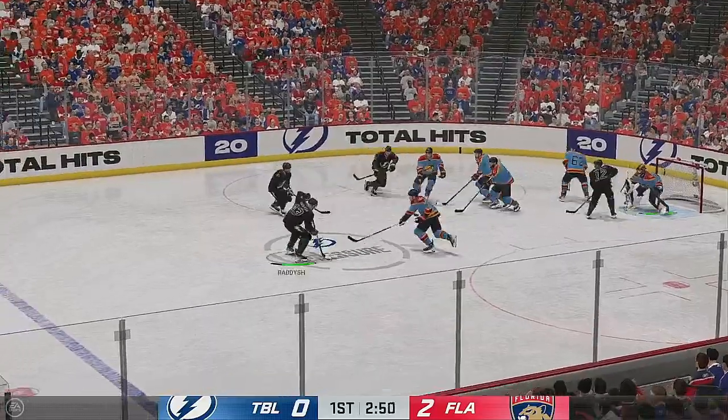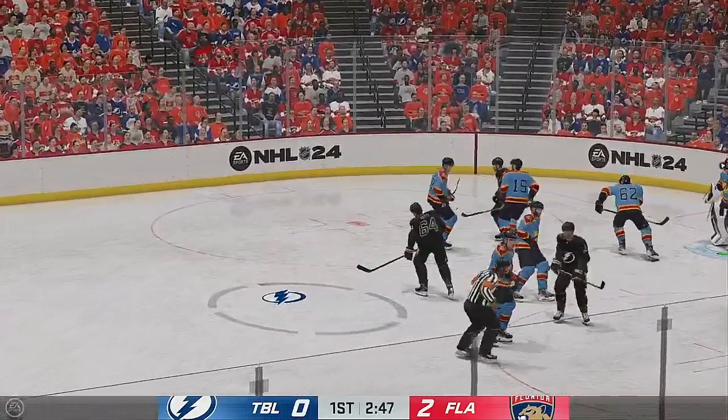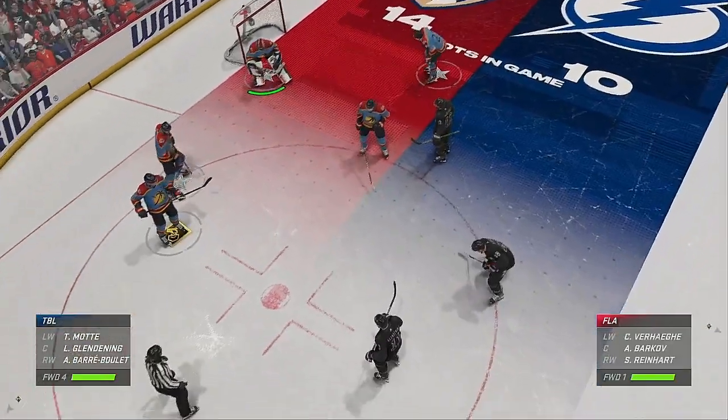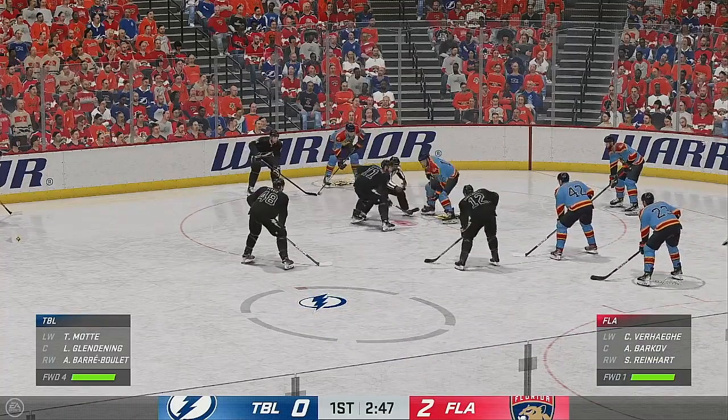Sends a pass over. There's the whistle as the puck goes up and over the glass. Here in the late going of the frame, and it's a comfortable 2-0 lead we're looking at right now.